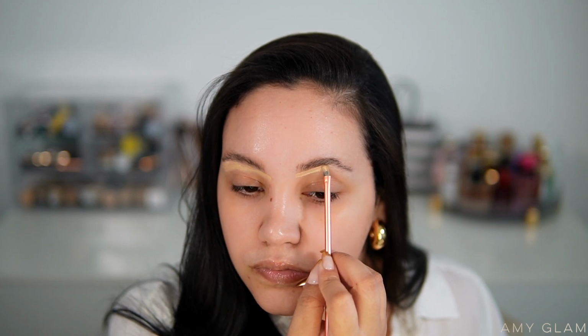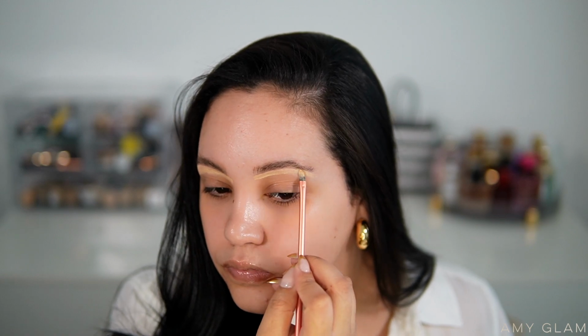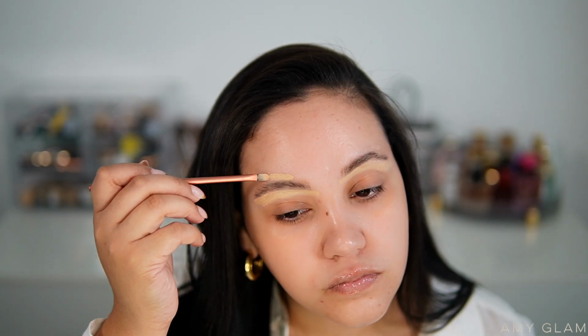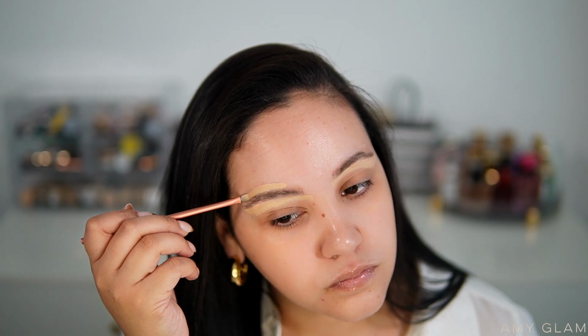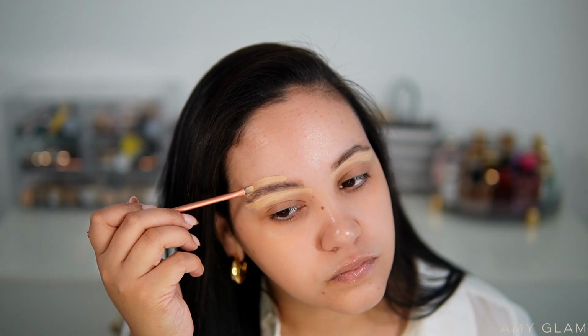Brows is something that is just hard for me because the tail of my brow is just not full. So when I try to do my brows the traditional way or following other techniques, it just never comes out nice. And I feel like this is the best way that I have found that works for my type of brows.